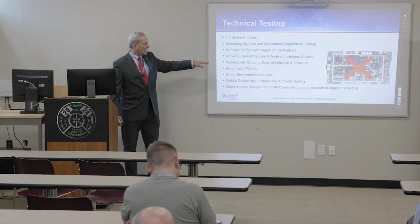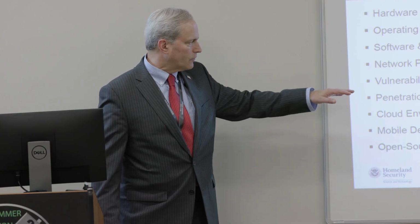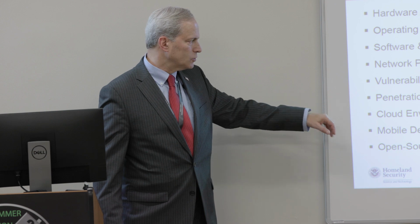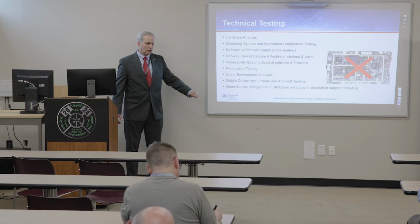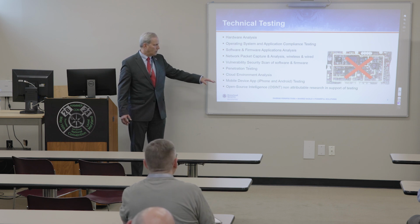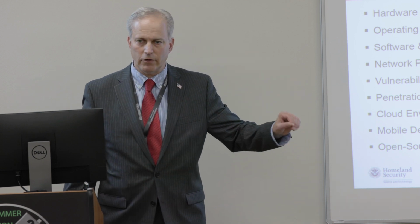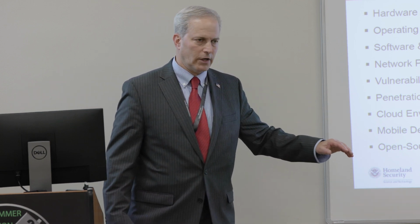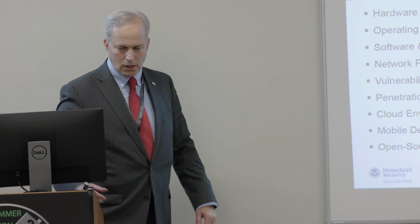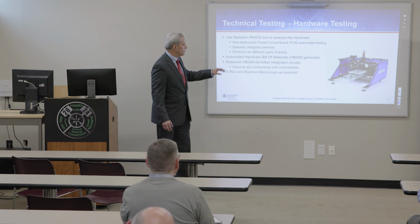We do full network packet capture analysis, both wired and wireless. We do vulnerability scanning of the software and firmware, primarily to look at the patching levels. We do penetration testing. If there's a cloud environment, we do the cloud environment. We do mobile device application testing as appropriate if the solution does have a mobile piece to it. And then we have non-attributable open source intelligence. So we use that to look at what we find, to do research on the vendors and the principal corporate leadership.